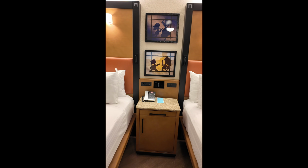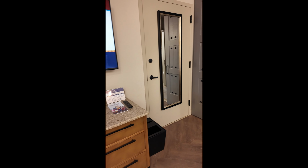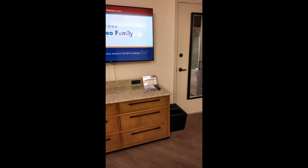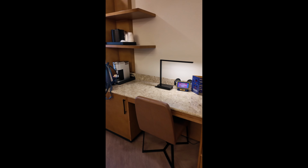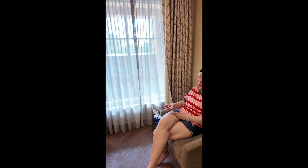Okay, so it is decorated the same as a Destino Tower room, but it is a tad bit smaller. Yeah, you could say that for sure. But it was still a really lovely room. As you can tell, when they refurbished it, they did what Disney has done, got rid of the carpeting, and there you are enjoying your phone, and relaxing on the chair that's in the room.